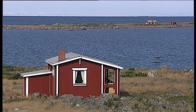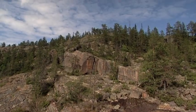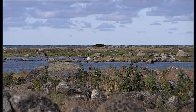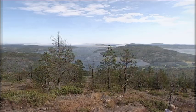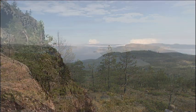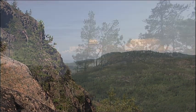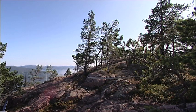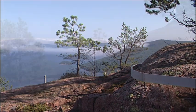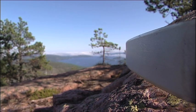In several places, you can see the results of post-glacial rebound on the high coast and the Kvarken Archipelago. The islands that were visible above the sea surface when the ice sheet melted are now the world's highest coastline. At the peak of Mount Skuleberget, you can see where the waterline was 10,000 years ago, now 286 meters above the current sea level.